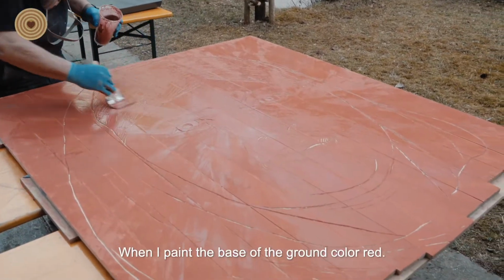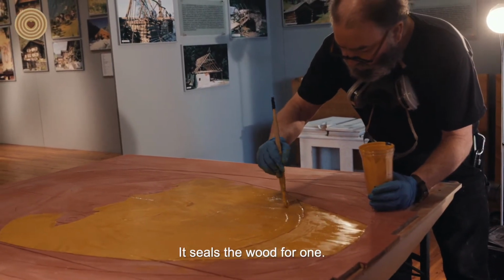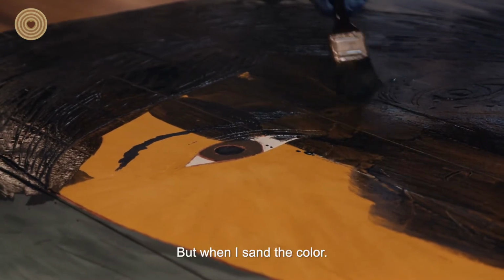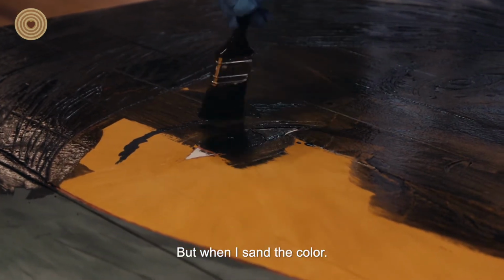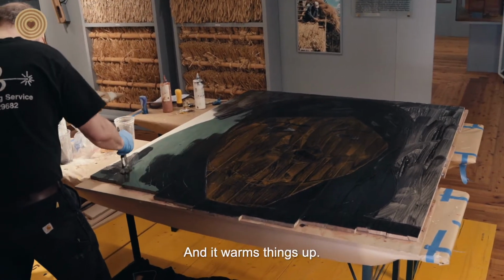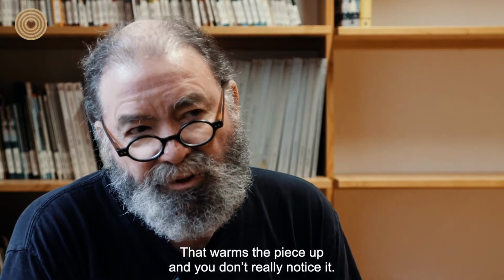When I paint the base, the ground color red, it seals the wood for one, so it's like a gesso on a canvas. But when I sand the color, you get little hints of red popping through, and it warms things up. It warms the piece up, and you don't really notice it.